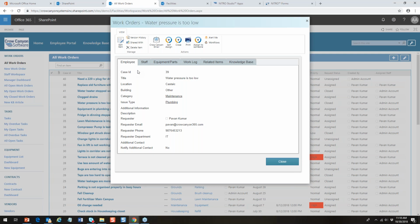Sometimes a lot of people will print out work orders, and I'll show you that in a moment as part of this. But let's look at the form in a little more detail. This is in display mode of an existing form, so you have these different tabs telling you who it is. Let's go into edit. Let's go into edit and take a look at that.